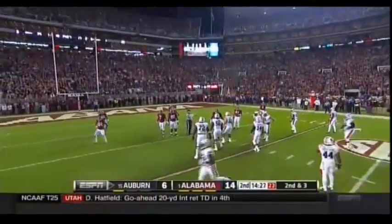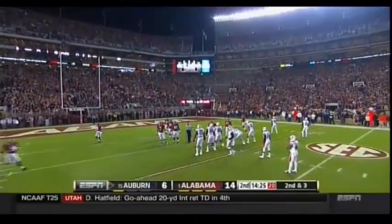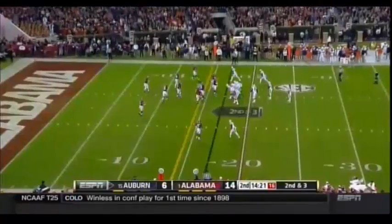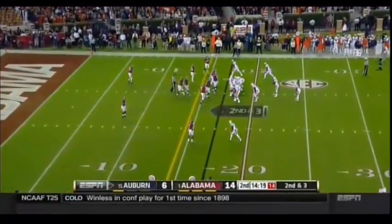Alabama will make their adjustments here at 2nd and 3. Yeah, I correct myself. I said a gain of 4. He does get 7. I thought he had stepped out upfield. It'll be a second down and 3.